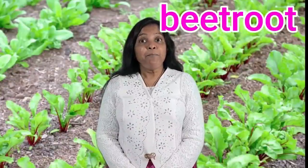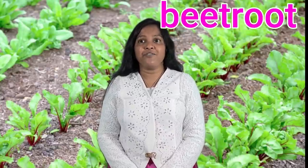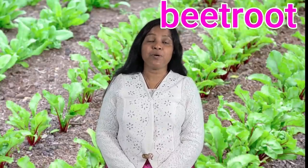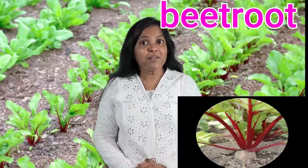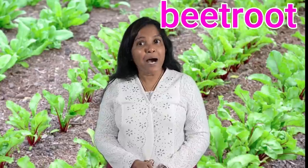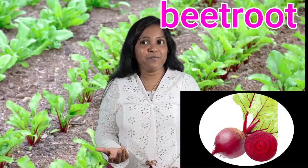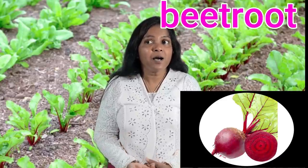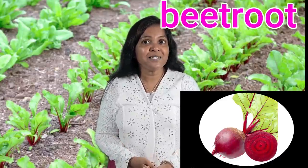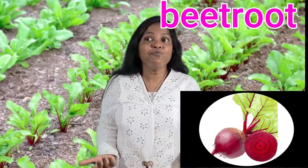Beetroot. Beetroot we can see in China, America and European countries. It is a root vegetable. Root means it is grown under the ground. It is bulb in shape. We can see leafy part outside. It is dark purple in color, but sometimes white. It makes our dishes colorful.